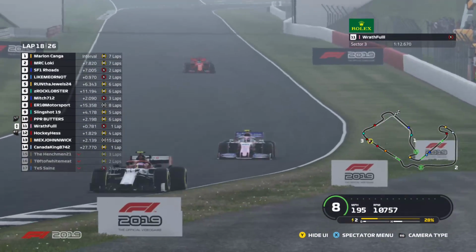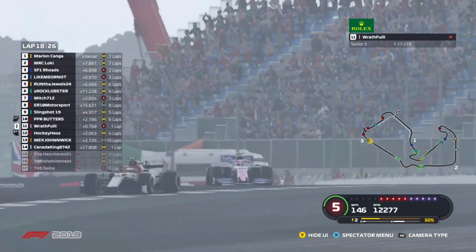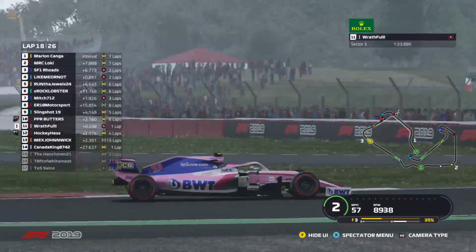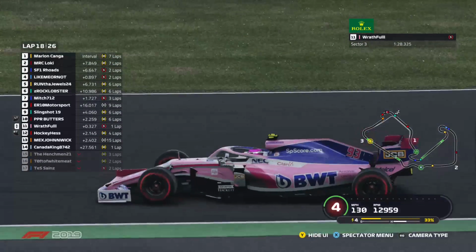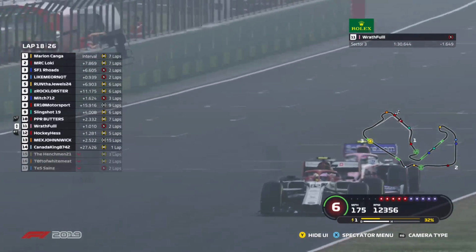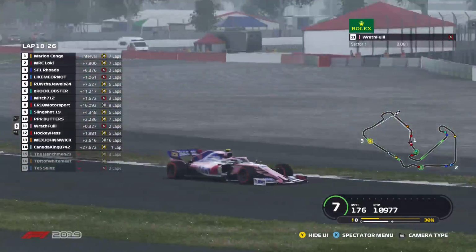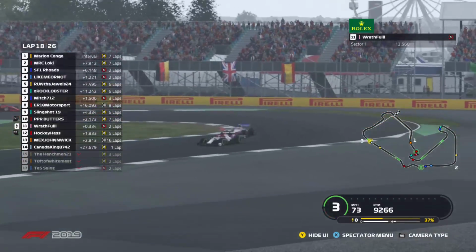Wrathful 0.7 seconds. He is reeling him in as much as he can. Looks like Butters' 6-lap old mediums may not be able to do what it takes to hold him off. See what Wrathful in the Racing Point can do as he's trying to chase him down. Wrathful's been able to pull a gap between Hockey Hess to 1.2 to 2 seconds as Wrathful goes through. Can he make something happen? So he's going to try to play conservative, use DRS.